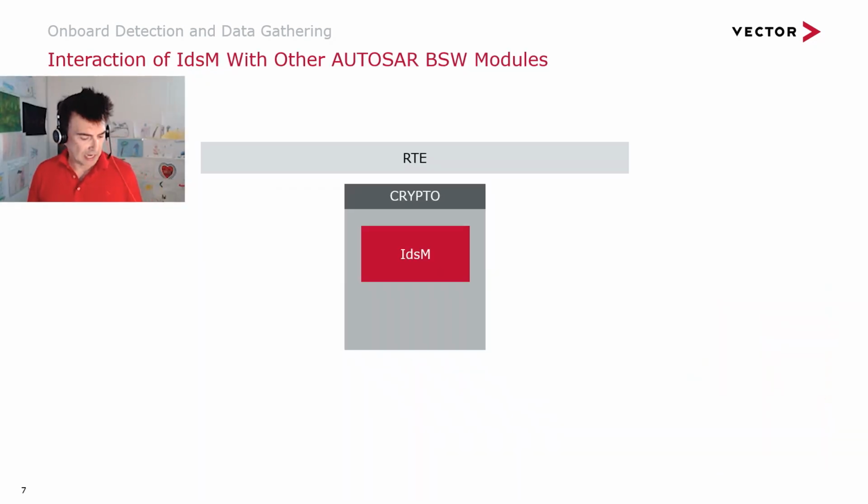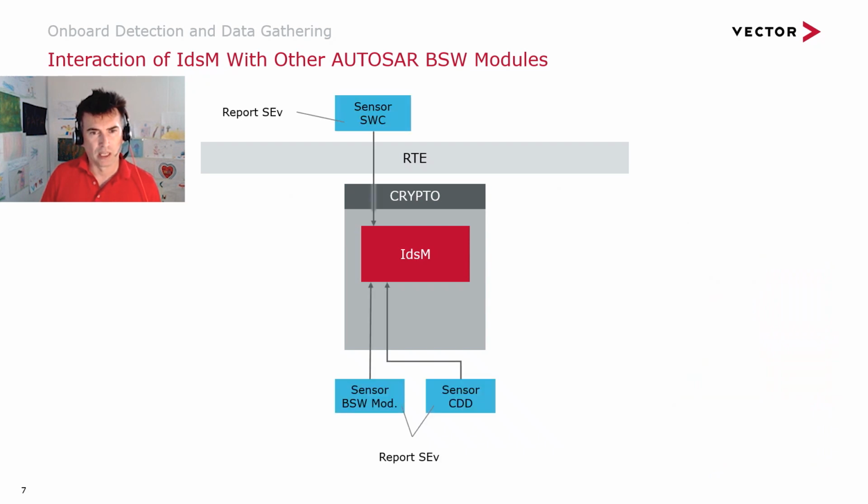Let's have a brief look at the detailed software architecture, so how this looks on the AUTOSAR basic software module level. The IDS manager is a module of the crypto stack, which has a number of interfaces to so-called security event sensors, which could be part of an SWC, so a software component, in a basic software module, or in a complex device driver.